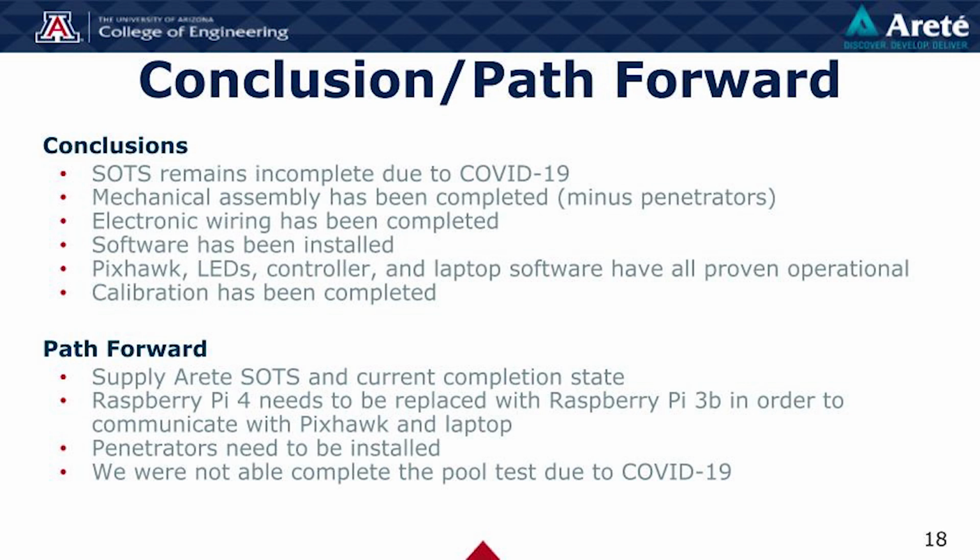So in our path moving forward, we're going to supply Airte with the SOTS in its current completion state. Some things that need to be done, however, is the Raspberry Pi 4 needs to be replaced with the Raspberry Pi 3B in order to communicate with the PixHawk and laptop. This was due to a bug that exists in the Raspberry Pi 4, causing the software to not communicate as needed with the laptop. And we are also not able to complete the pool test due to COVID-19 restrictions.